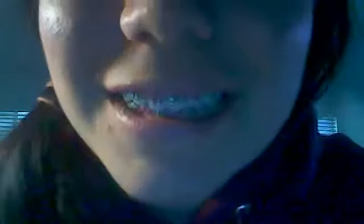If you guys want me to do a video on braces, I will do that. I've honestly only had my braces for almost 2 weeks. I really don't have that bad of teeth. If you're wondering what colors I have, they are pink and green. So if you want me to do a video on that, I'll do it for you guys.